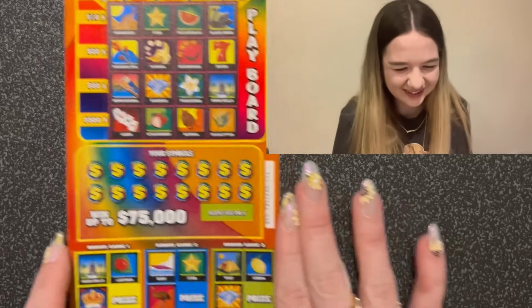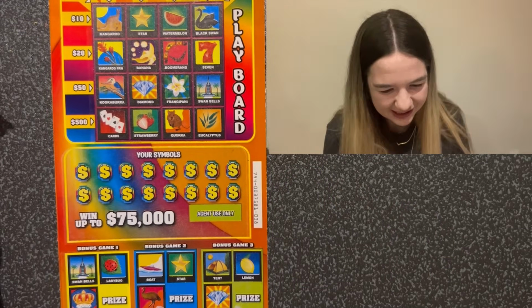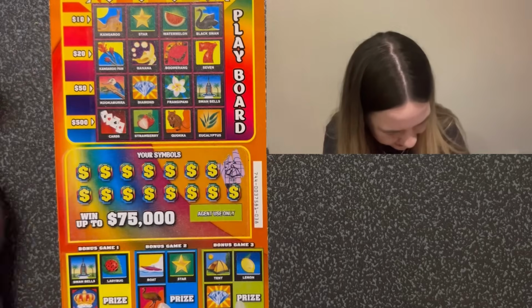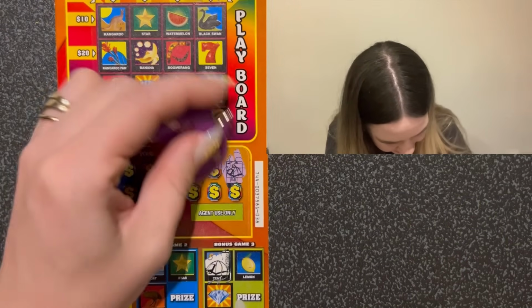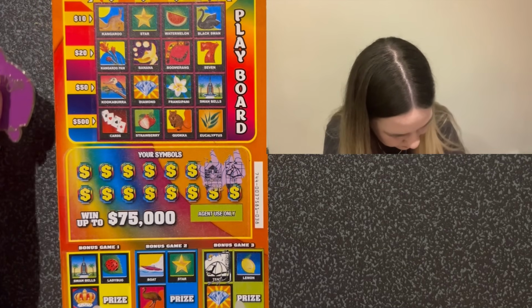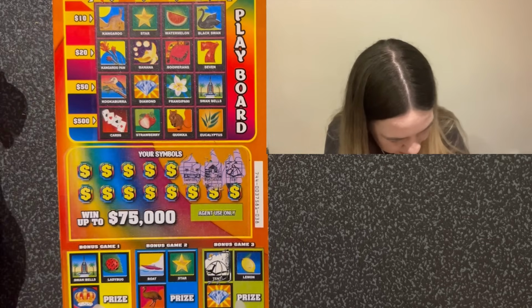All right. Let's go. We'll stick with purple for this one. Come on, purple. Come on, ticket 38. We have a tent. Ooh, nearly missed it. All right. A boathouse? No. Swan bells?